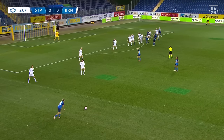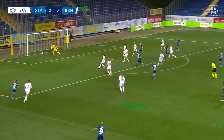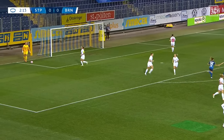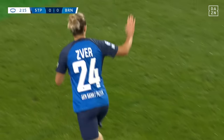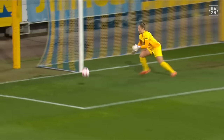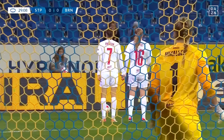Played in all four of the qualifiers. Oh, a cheeky attempt at goal, trying to catch the goalkeeper. Mikkelsen out, Matthias Fur. This time it will be Mária Mikolajová.